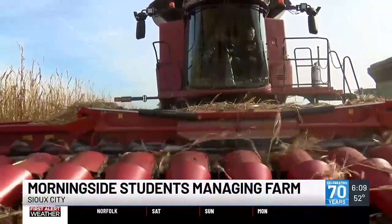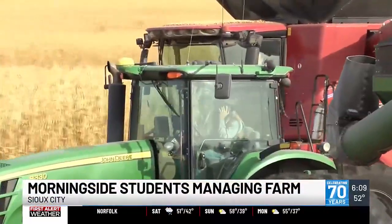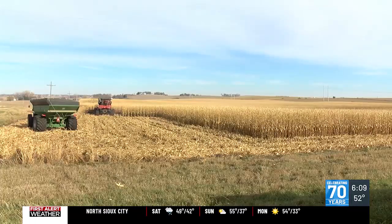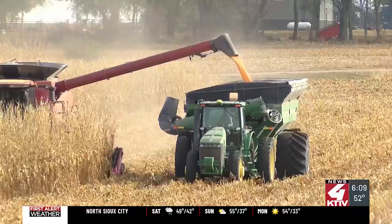It's Harvest Day at Morningside University. This is the first year students have had the opportunity to go through a full year of planning, planting, managing, and harvesting the 80 acres of field purchased by Morningside University.